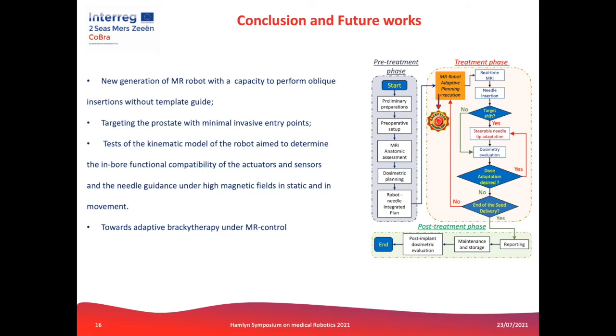As future work with such robot development, we want to work towards adaptive brachytherapy and MR control. This is what we explain through this scheme. Adaptive brachytherapy means how we can maintain the accuracy of tracking the target in the presence of changes in the biological target during multiple insertions.